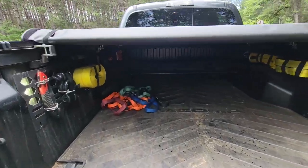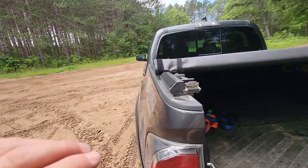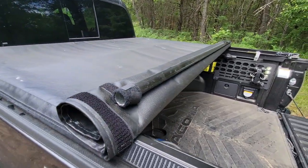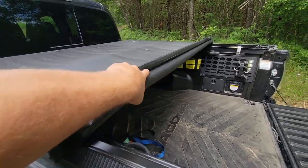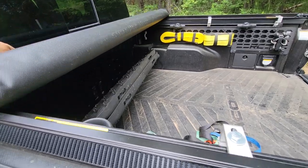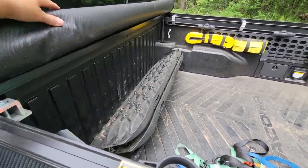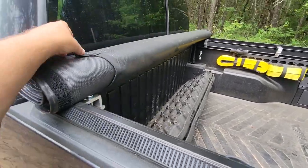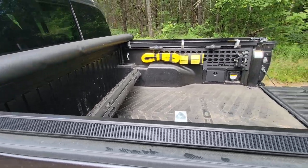And then I have the Rough Country panels in here. We'll roll this back. See how these bars stay with this? Locked right in when I roll this up. And this was not an expensive tonneau cover. But when I roll this thing up, I have all this extra room, and all that's out of the way. It's got the straps down here to lock it. But that's so nice. It gives you that feature.